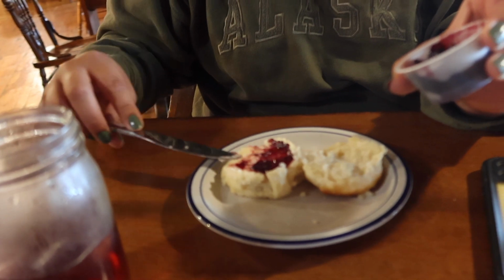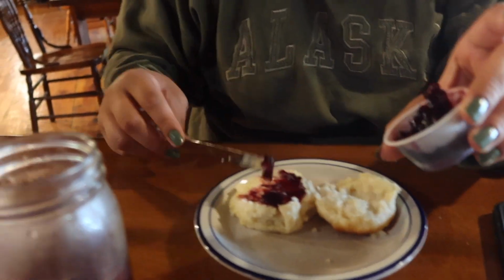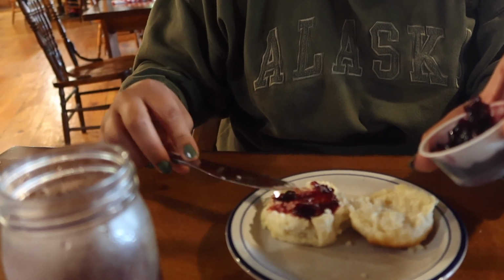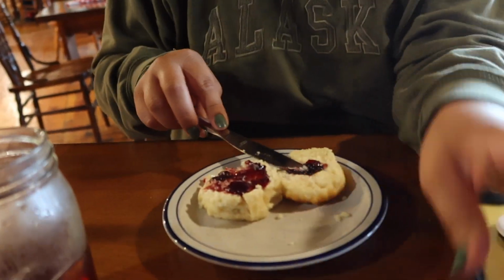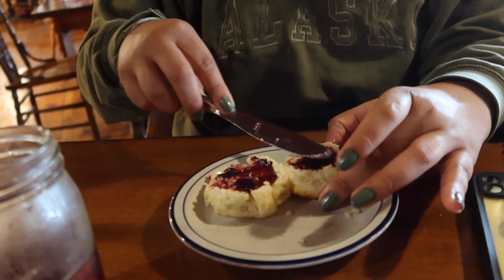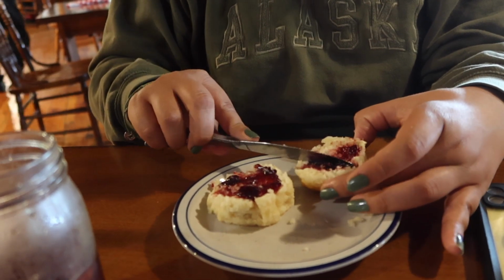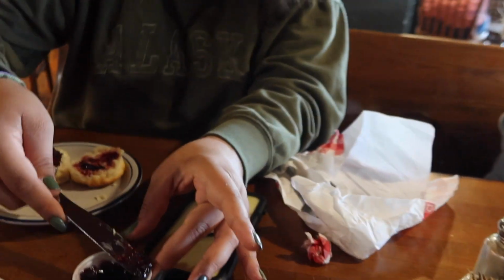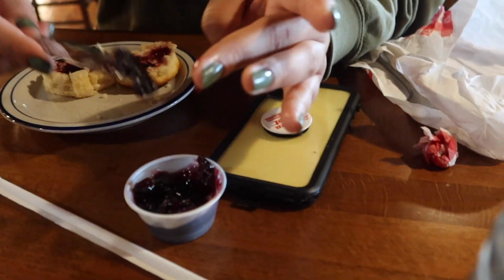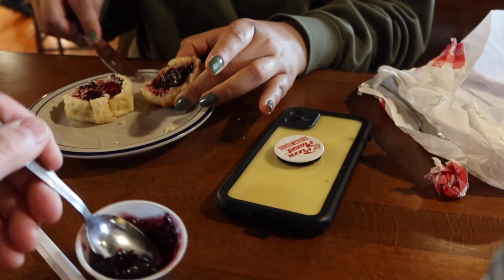Look how Hannah's putting her preserves on there with exact accuracy, just so that she'll get the maximum flavor possible with every bite. Maybe a little more. That's good. Hannah's gonna eat all of ours before I get a chance to get any of it. Not my problem. Here's some.